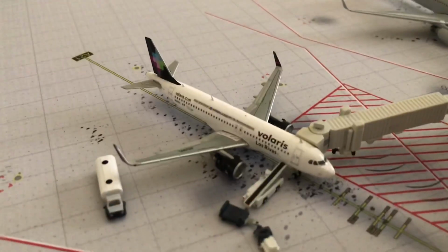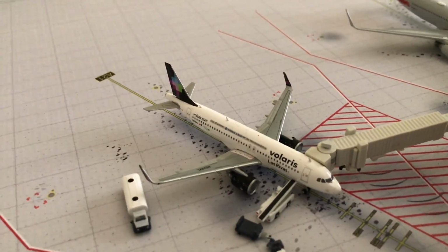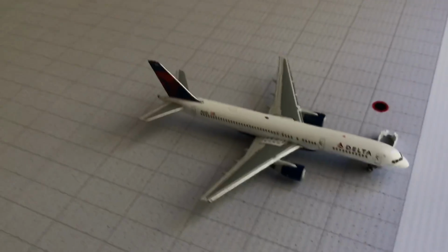And then the new flight, Volaris, which I'll get another look at on the other side as well. Actually, let's do that now. Let's go back this way. I got better lighting on the other side, and it'll look a little bit better. And I almost forgot, I got the Delta 757-200. Let me wrap around for you.